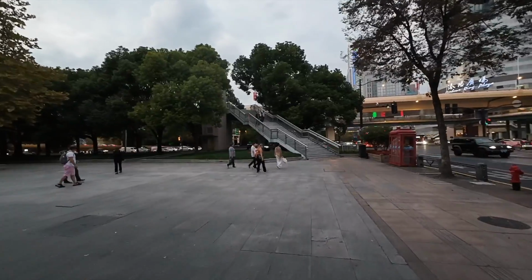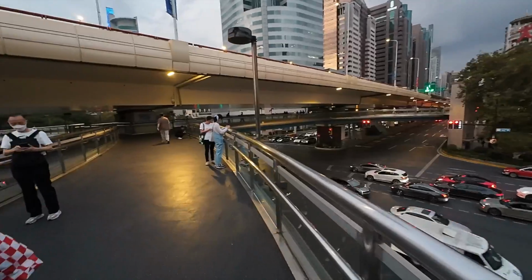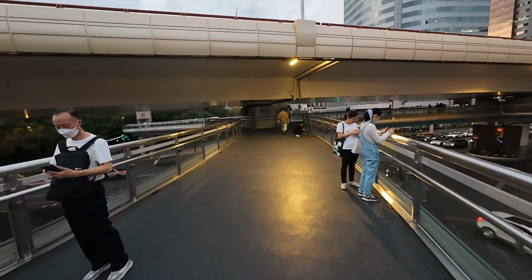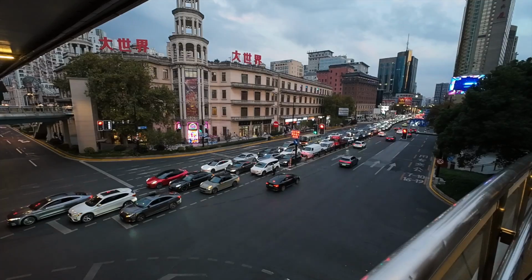So we're walking along this super cool elevated road. It's over these streets. It's like a people bridge. It's like 6 or 7 different streets that intersect into one place. And we're just over it. It's a great place to people watch and see the cars and the movement of the city.